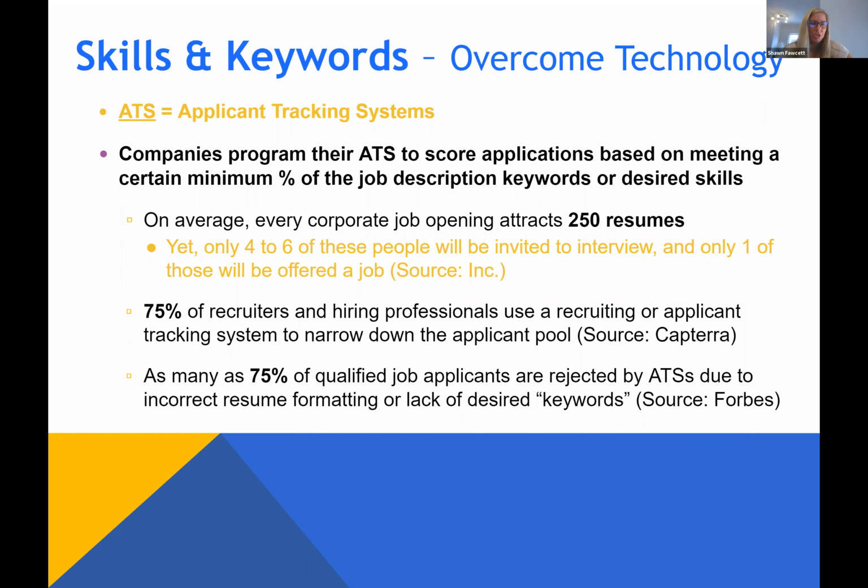The other reason why skills and keywords are important is because of technology. There is a product called Applicant Tracking Systems, or ATS, which are readily available and prevalent within the hiring process. This is online software that, when you apply online for any job, which is typically about 90% of employment opportunities, you upload a resume online. They run your resume through this ATS, and your resume must match a certain percentage of the job description keywords or desired skills. And if you're not tailoring your resume or you're not meeting that certain percentage of keywords or skill sets, then your resume will get tossed out and it will never be seen by human eyes.